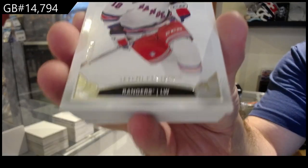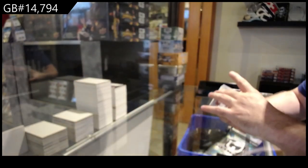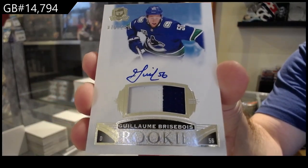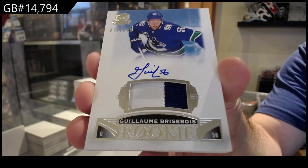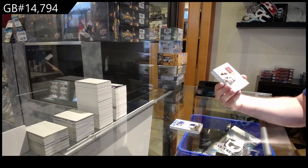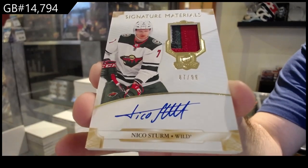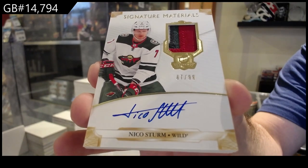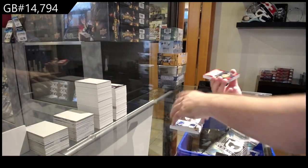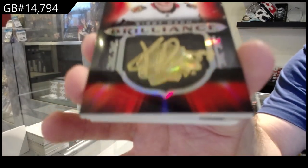249 Panarin for the Rangers. 249 for the Vancouver Canucks, Brisebois. 249 for the Wild to 99, Nico Sturm. 99 Sig Materials, Nico Sturm. Brilliant autograph, Kirby Dach.